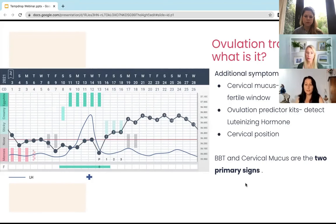Another secondary symptom that some women do track as well is cervical position and the texture of their cervix. That also changes over the course of the cycle. So there's lots of symptoms that women can track each and every day. There's even more than what we've listed here. But two of the primary symptoms are BBT, the temperatures, and cervical mucus. So even if you can just concentrate on those two, you will be able to discover so much about your cycle. But then, we might wonder, why can't we just period track?